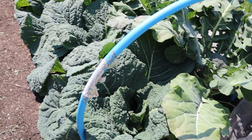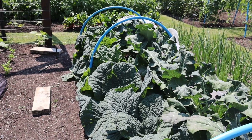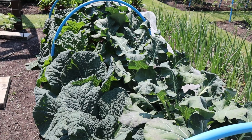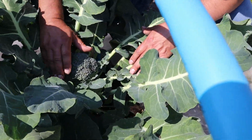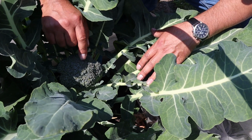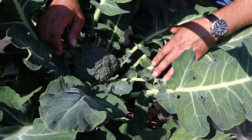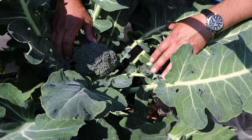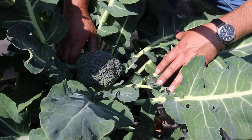You know, I've sown these at various different times. Some were sown mid-February, some were sown towards the end of February, so that they harvest at different times. But you can see here that this one, it's probably its prime time for harvest. You can see there's some yellow specks that you can start to see coming through. Once you start to see those appear, this will start to rise and it will go over. It won't taste as good, it won't be as good.